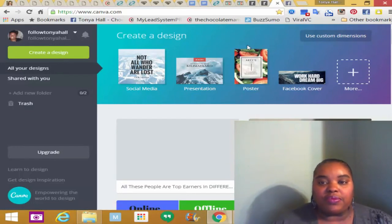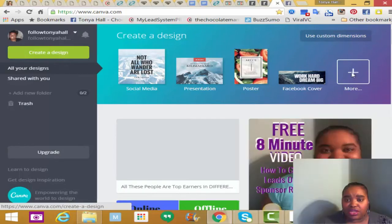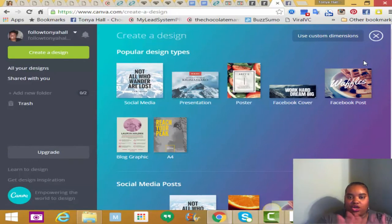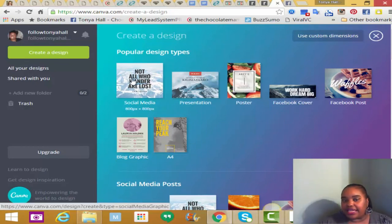When you come into it, it has lots of options. You can create a design, or for us today, we're going to click that little button right there, and it opens up a bunch of different places in which you can create different types of templates. The templates are already done for you, so you don't have to worry about the dimensions and sizes. If you want to write a great social media post, this is a great size that Facebook recognizes, and it looks really good. Same with the presentation.